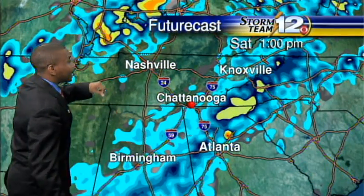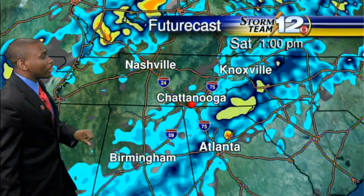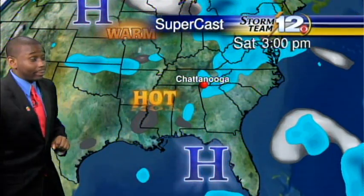Now, as we head towards Saturday, notice a front trying to get closer to the area. That may actually enhance some showers and storms across not only our area, but areas off to our north and west as well. But I don't think that front's going to move through and bring us any relief. In fact, Supercast tells us that we're just looking at the same pattern: high pressure in the Gulf of Mexico keeping it shut down, and that's only going to allow for afternoon isolated showers and storms to develop. The heat and the humidity will stick around.